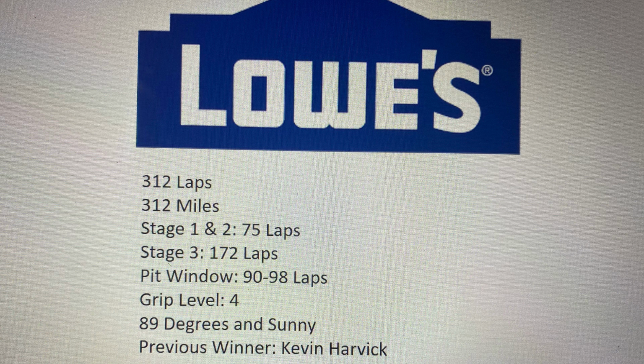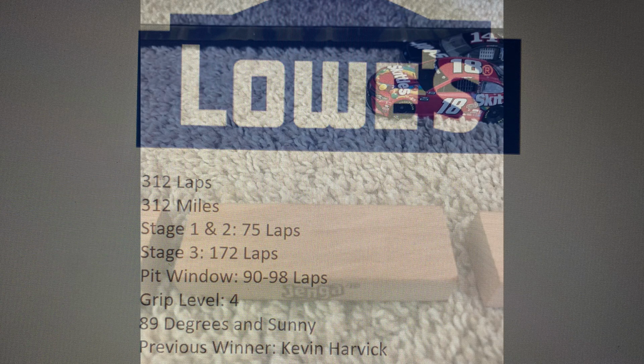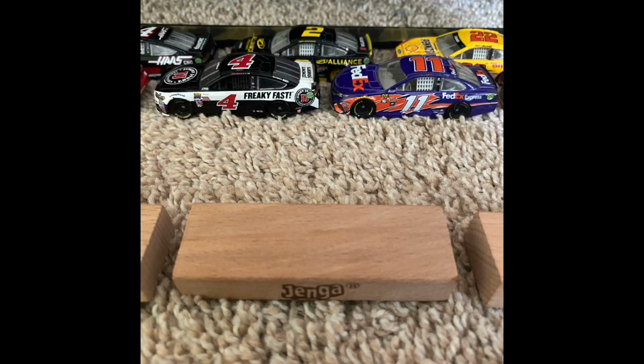Race facts: 312 laps, 312 miles, stages 1 and 2 are 75 laps apiece, stage 3 is 172 laps. The pit window is almost 100 laps. Grip level is almost a 5, so it's very slick today in Phoenix. Green flag at the new ISM Raceway.